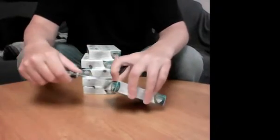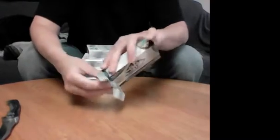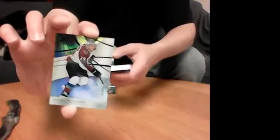Halfway point, box number 5. Colorado 188 out of 275. Nathan MacKinnon rainbow. Next up for Edmonton is an orange rainbow 27 out of 119. Joachim Nygaard.